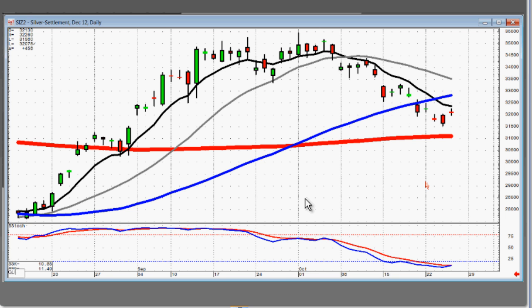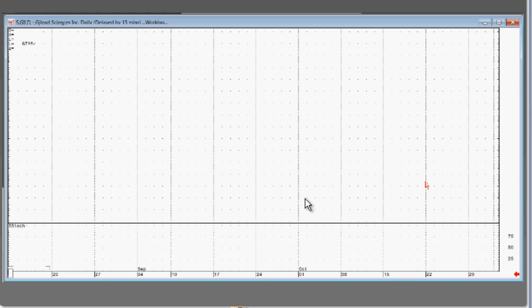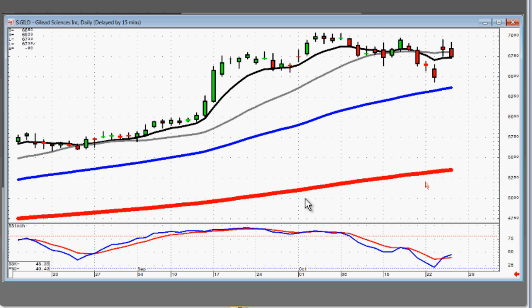GLID, is that, I think you're looking for GILD, right? Is that one you're looking for? Okay, again, GLID. No. All right, so you're looking for GILD. That one's so flat that I wouldn't be long or short this one right now.